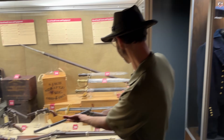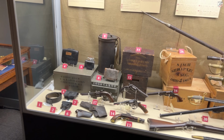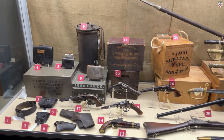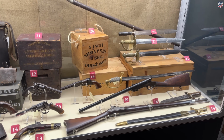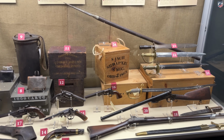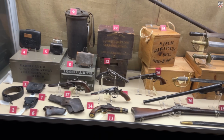Well, here you got edged weapons and hand-carried weapons. Yeah, a collection of small arms that sailors would have been familiar with. Of course, cutlasses. We have pikes. You know, the Civil War is really one of the last wars that sailors go into battle armed with swords. An assortment of carbines, muskets, and pistols. Of course, the Colt revolver is very popular during the Civil War.